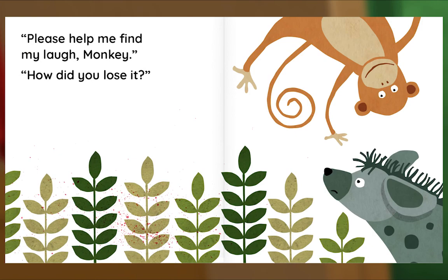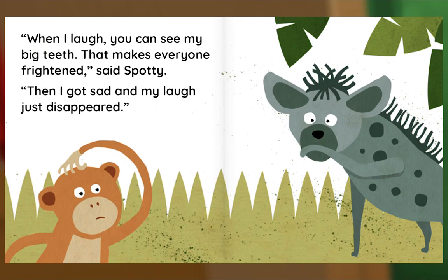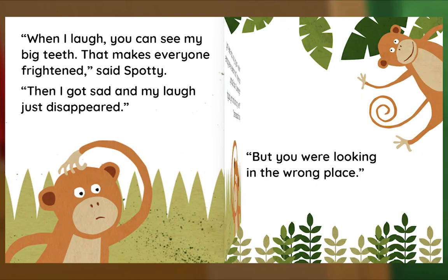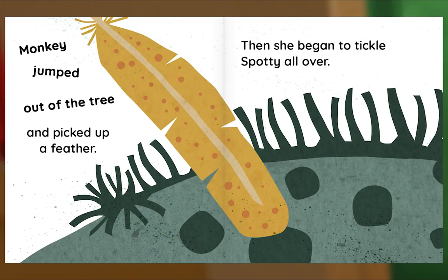How did you lose it? When I laugh, you can see my big teeth. That makes everyone frightened, said Spotty. Then I got sad and my laugh just disappeared. I can't find it anywhere. But you were looking in the wrong place. Monkey jumped out of the tree and picked up a feather. Then she began to tickle Spotty all over.